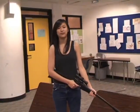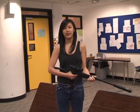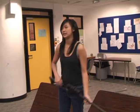Now let's move on to the next advanced weapon. The rifle was the main weapon for the British Army. It can fire 15 rounds per minute and kill a person 1,400 meters away.